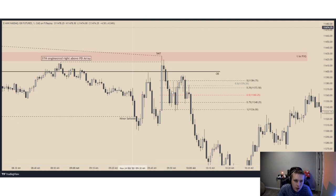So as we see here, we have that seek and destroy right there, SMT right there, and then we end up having a fair value gap here that we break through, and then we reaccumulate within 25%. And we have this wick right here, 50% of that, project that lower, and we end up forming a breakaway gap right here after this consolidation.